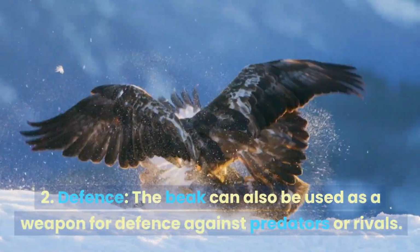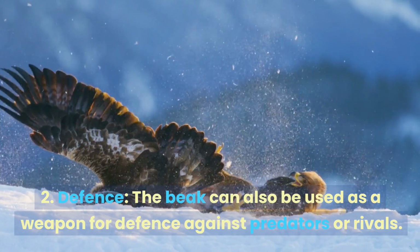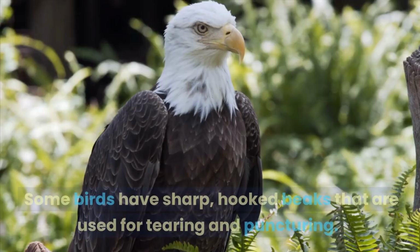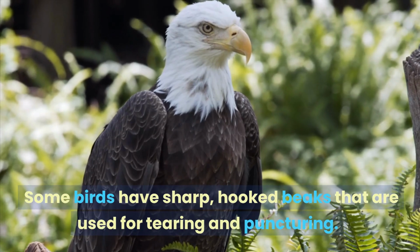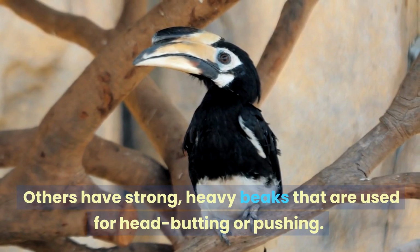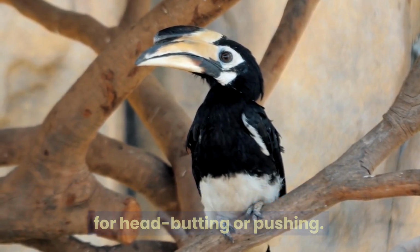2. Defense. The beak can also be used as a weapon for defense against predators or rivals. Some birds have sharp, hooked beaks that are used for tearing and puncturing. Others have strong, heavy beaks that are used for headbutting or pushing.